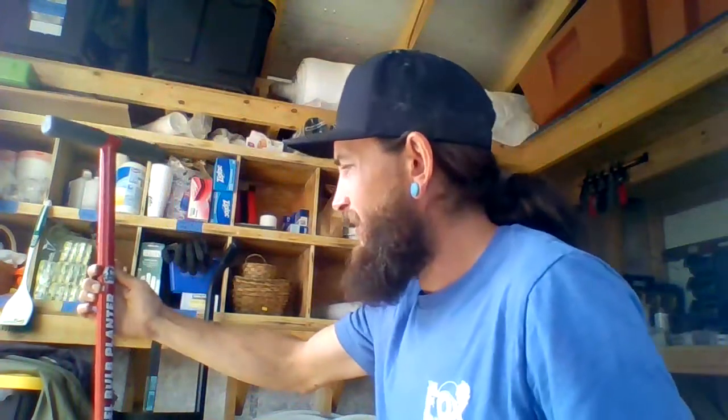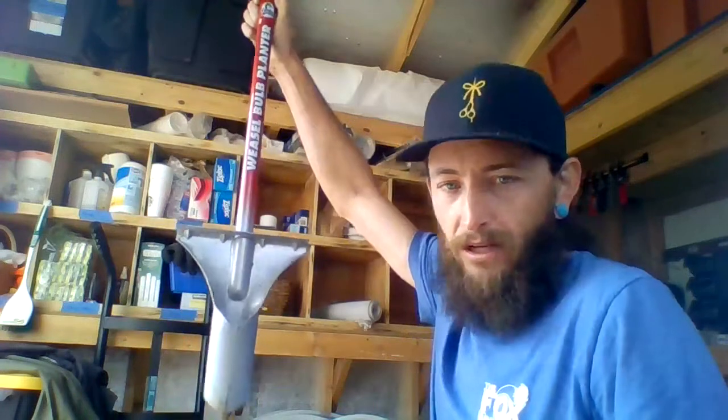Yeah. So this is a handy dandy bulb planter. Little twist handle at the top, and this was a local donation from the Garden Weasel, so little shout out. We got some cool stuff from them.